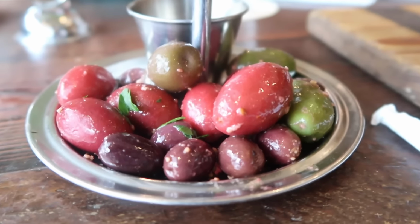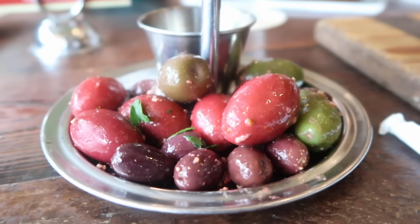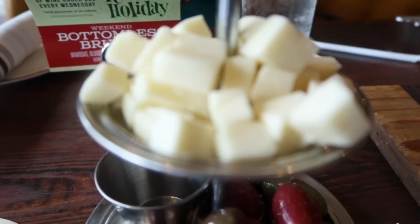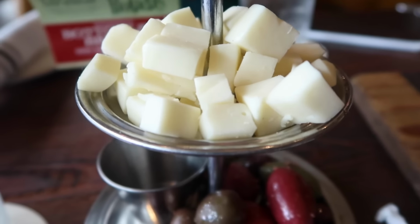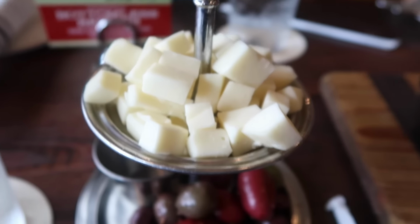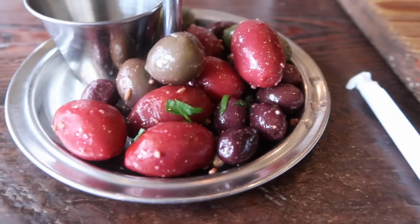We are starting my meal and breaking my fast with some delicious olives. Where my olive lovers at? Hit me in the comments and we can make a club. We're gonna skip the cheese. Cheese is great, but dairy sometimes, you know, makes you mucusy. So we're just gonna have the olives.